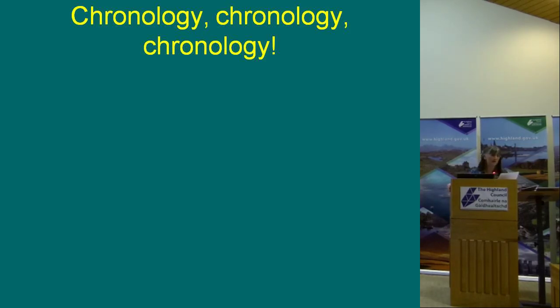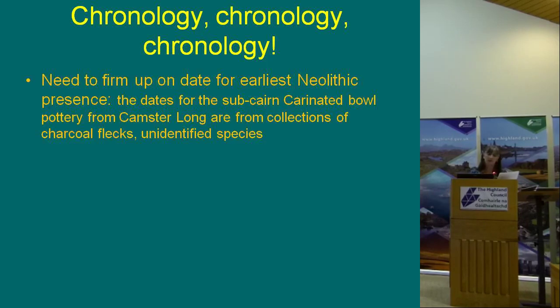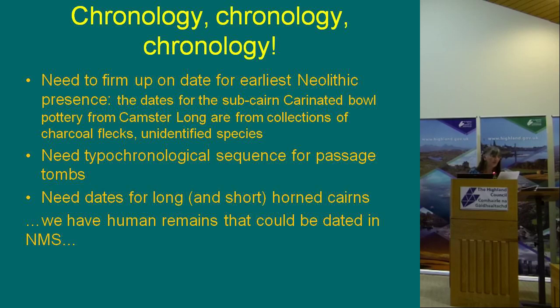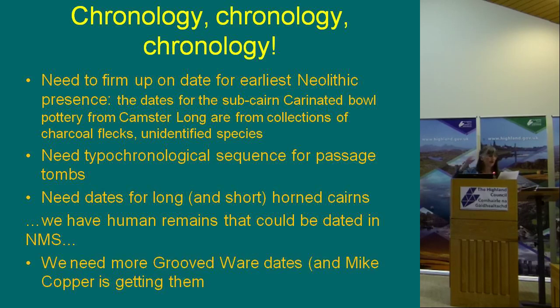While we now have a growing number of high-quality dates, we are still a long way off from being able to say for certain when farmers first arrived in Highland, or what the sequence and tempo of passage tomb construction was, or exactly when the long-horn cairns and the short-horn cairns were built, although we do have more bones from the Loch Calder cairns that could be radiocarbon dated. We also need to refine our dating of Grooved Ware, but luckily that's what my Copies Between the Lines project is currently addressing. Then there are more specific questions.